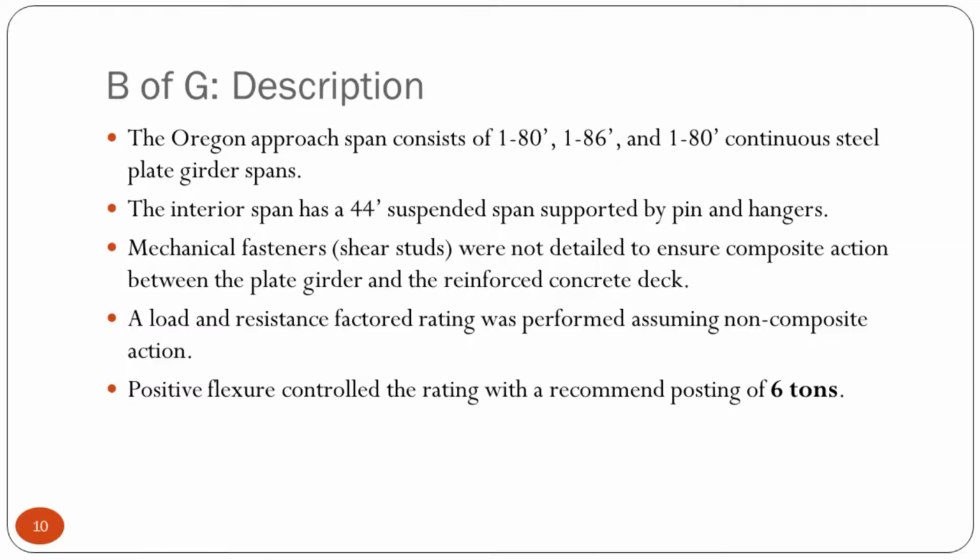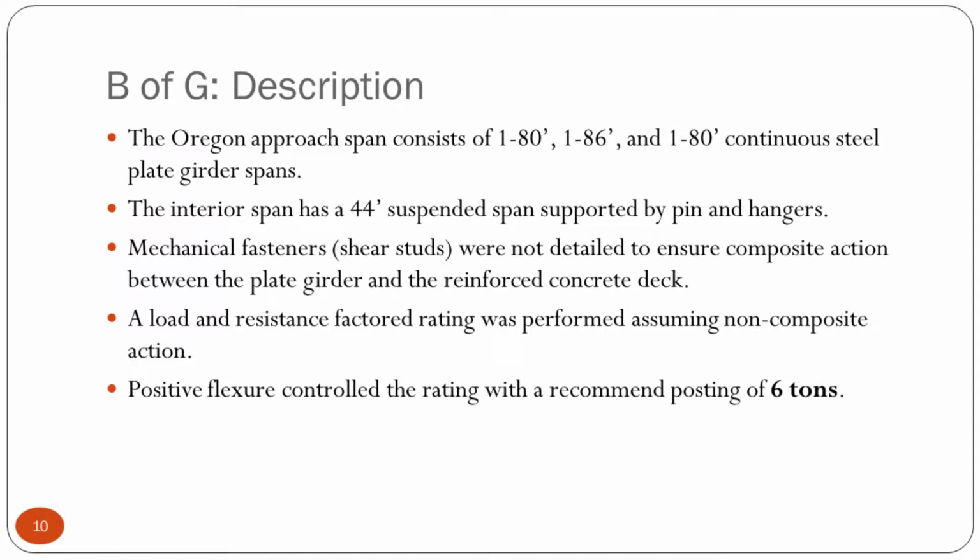It's a 3-span steel plate girder bridge, has a suspended span in the middle. It is a built-up plate girder that has mechanical fasteners, rivets, that connect steel plate angles and cover plates in order to make up an I section. A load rating was done on this. It assumed non-composite action. There are no mechanical fasteners intentionally placed there to make the deck composite with those steel plate girders. That's a big key, that they were not intentionally put there to make that happen. We did hire a GPR company and did a little bit of exploratory testing to try and hope and find some fasteners there. We were unable to find any. So we had to operate under the assumption that that steel girder is not working with the concrete deck.